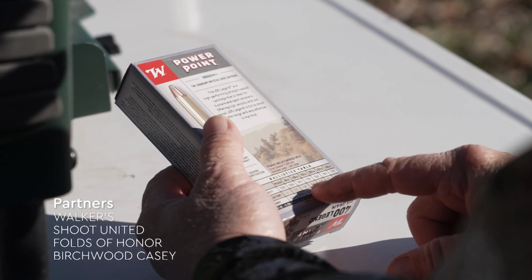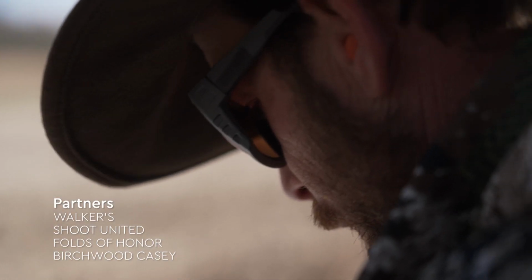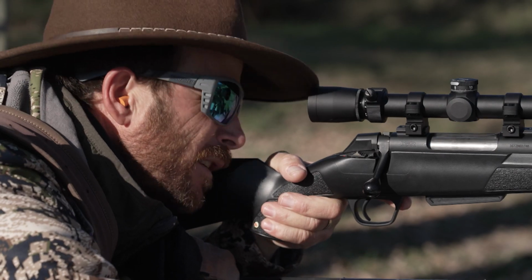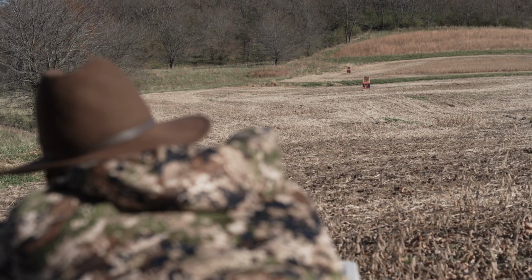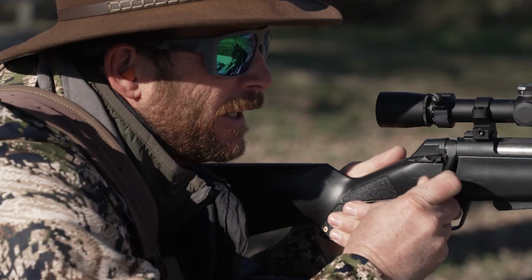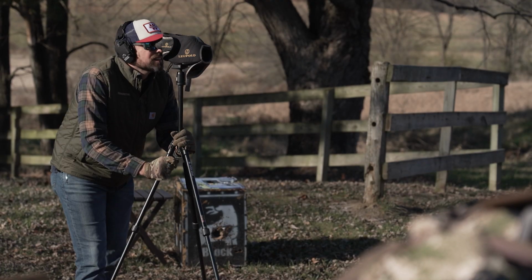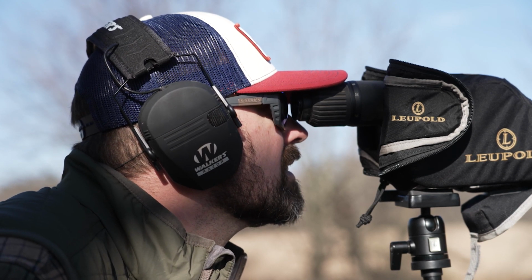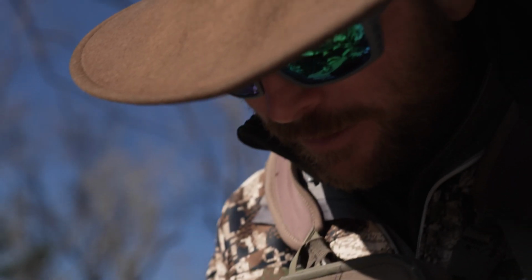at Winchester Ammunition. Should be zeroed right at 150, so you're looking at 1.5 to 2 inches high at 100, and then it'll be dropping about 5 inches out to 200. Good shot. Got him right through the heart on that one. Opening day for Missouri deer season is tomorrow.